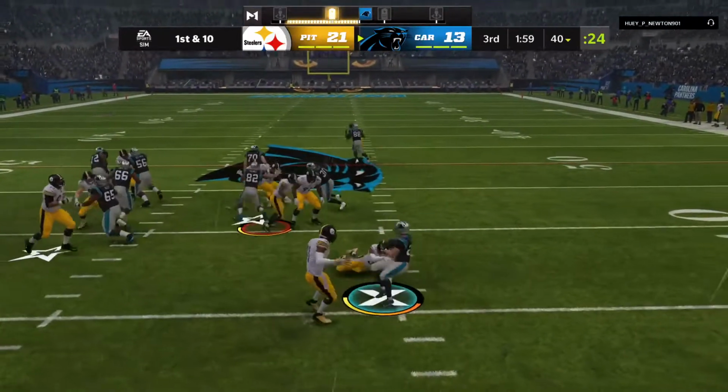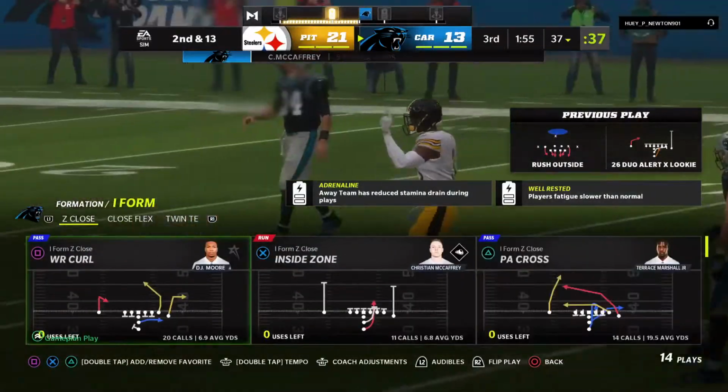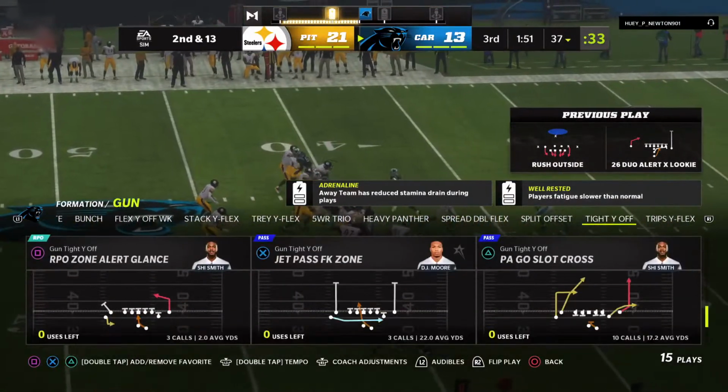They'll give it up to McCaffrey. And he'll lose yardage on the play back at the 37-yard line. Call it a full 3 yards in the wrong direction there. Brings up 2nd down.